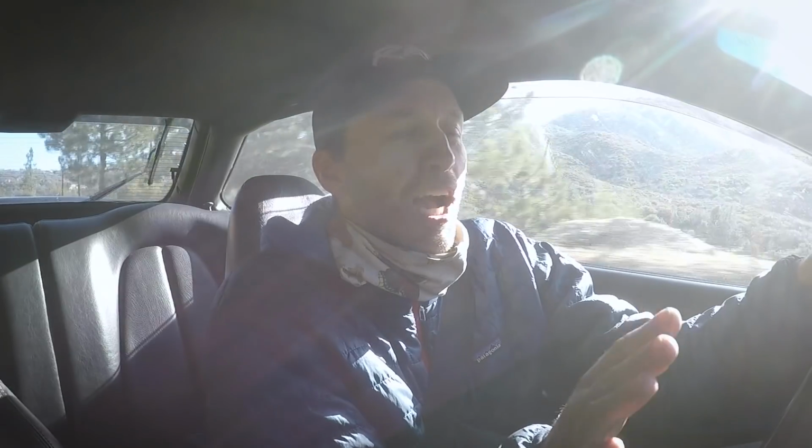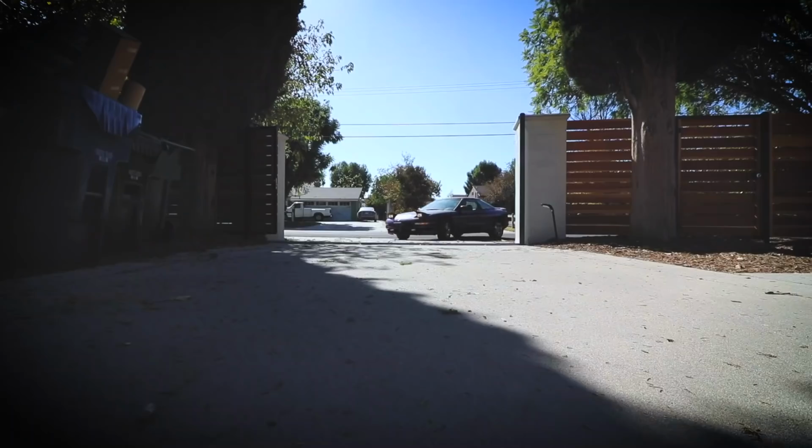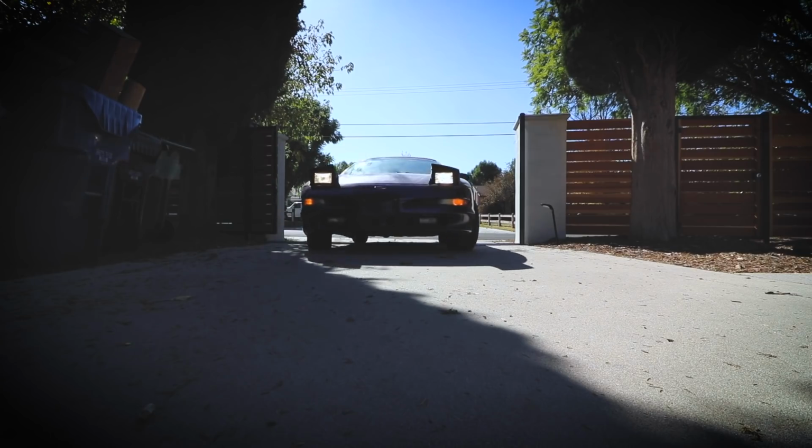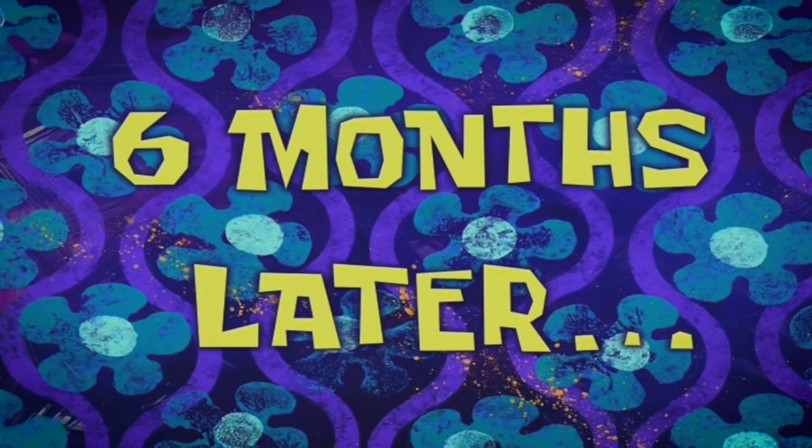There's a lot of cliffs around here, and I do kind of want to push this car off of one of them. Sad news, folks. I think it's a bad head gasket. 6 months later.